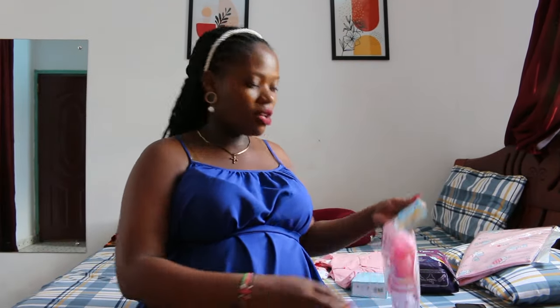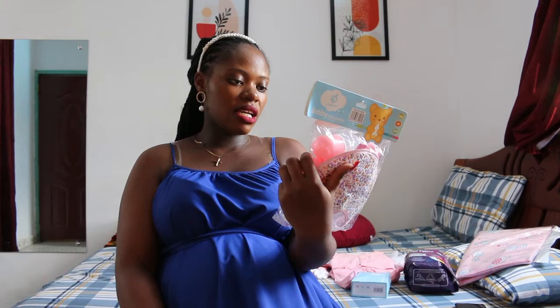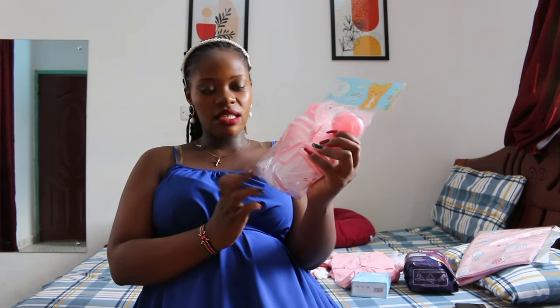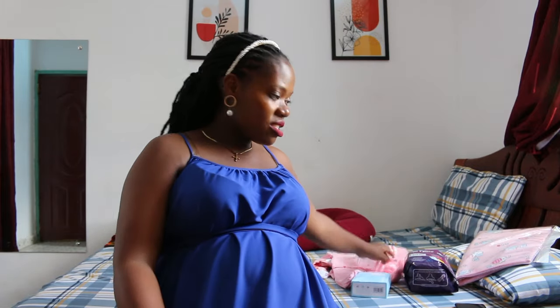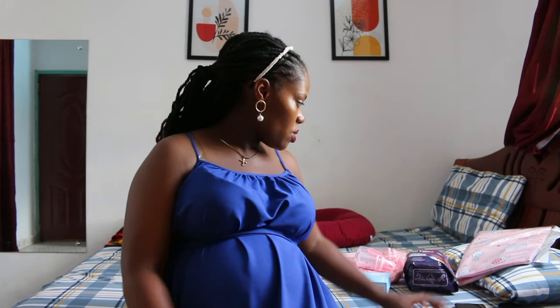So yeah, and then I got some bottles for the baby. It has 3 bottles inside and ear pads and something to clean the bottles, and Michelle is calling it a gugugaga. I can't remember what it's called. It has that one as well.